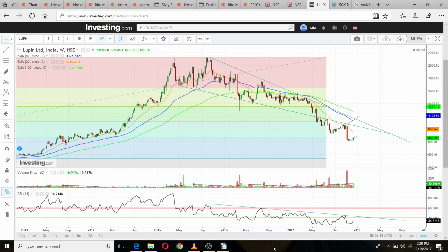Today is 16th of December 2017 and I will be analyzing Lupin. This is one of the queries in my WhatsApp group.